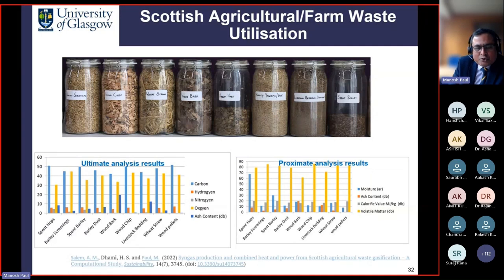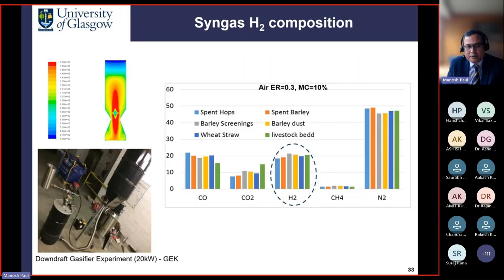So what we have done, we chose some of those typical feedstock and then we did some CFD modeling, and also a few years back we did some experiments on a downdraft gasifier, a 20 kilowatt gasifier experiment. I'll show you some other pictures shortly of the new experimental rig that we have in the lab. But based on this, we can see that some of these unconventional feedstock we can use for gasification. But again, if we talk about hydrogen production, we are at about 20% because it's air gasification.